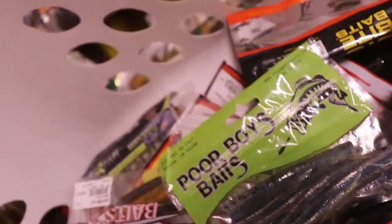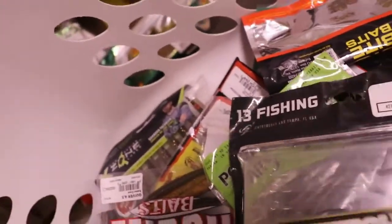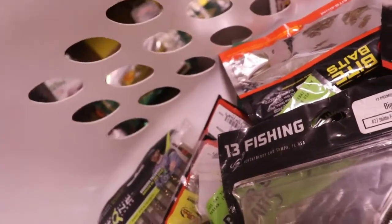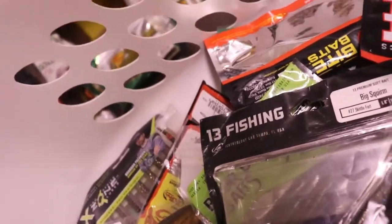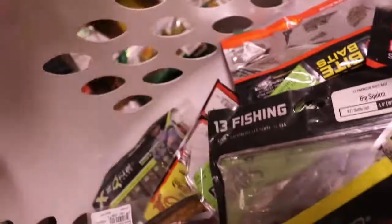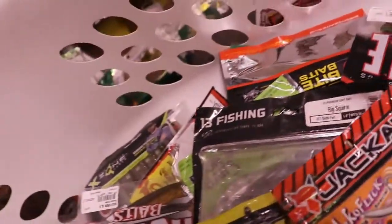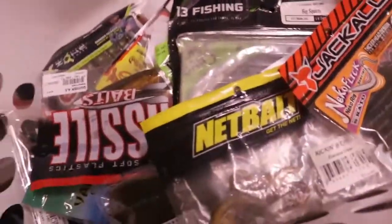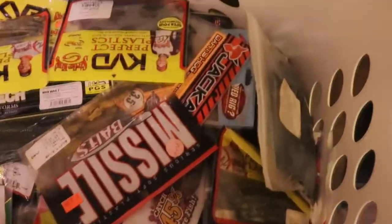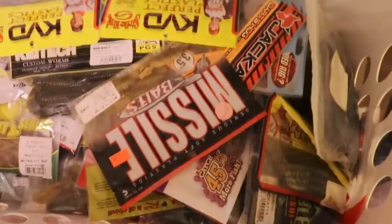Let's throw this in here. Well, 13 Fishing, some Kitex, some more Kitex, net bait, Jackal. Alrighty, I'm going to slowly work away at this. Alright guys, that's probably about 70 lures here, a hodgepodge of everything in different brands that I wouldn't typically try all the time.